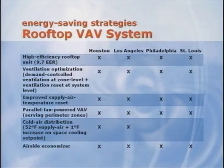More savings could likely be achieved in St. Louis with the use of additional energy-saving strategies. For example, cold air distribution could also save energy, but for our example, this strategy was not needed in St. Louis to reach the minimum 14% threshold. For Philadelphia, the same set of strategies was used to achieve 24% energy cost savings.